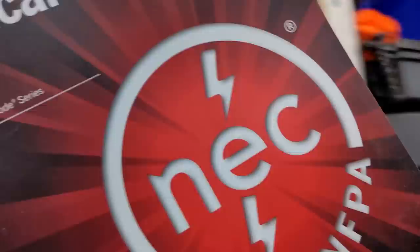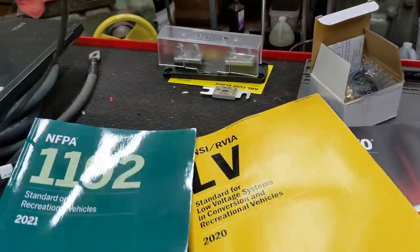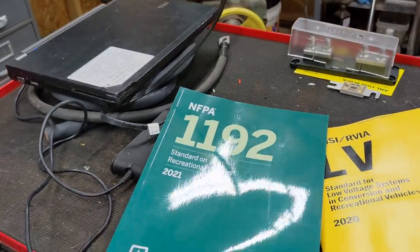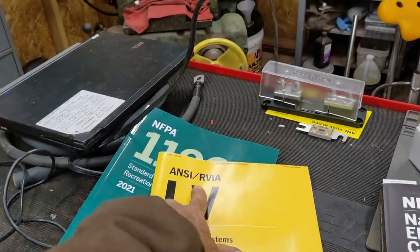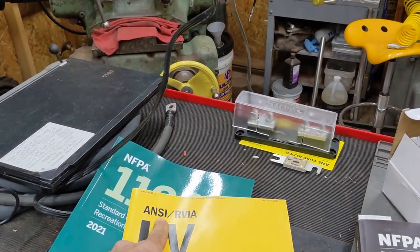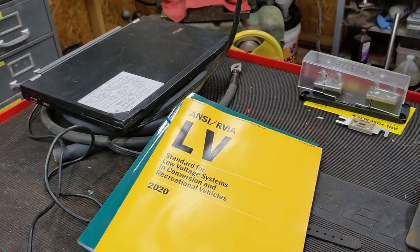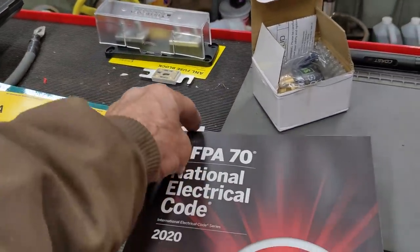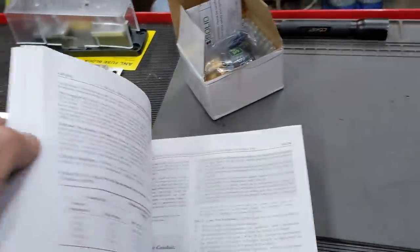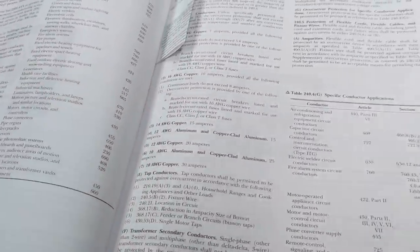I can guarantee you that these guys in San Antonio don't have any of these books. This is the NFPA, the National Fire Protection Association standard for RVs. This is the RVIA and American National Standards Institute book, Low Voltage Systems for Conversion and Recreational Vehicles. And they basically refer to the NEC. So if we go here, grab the reading glasses.